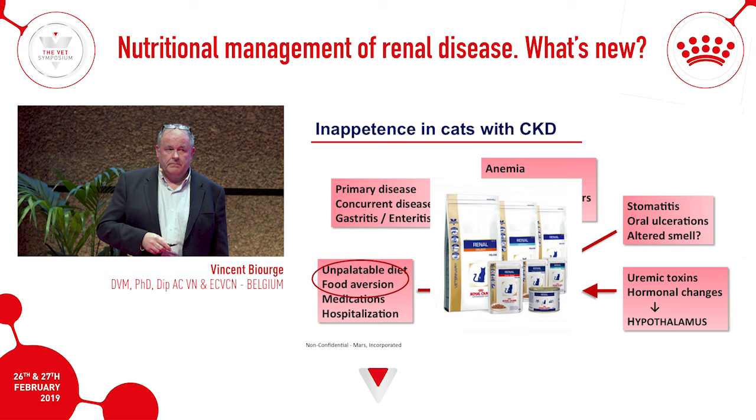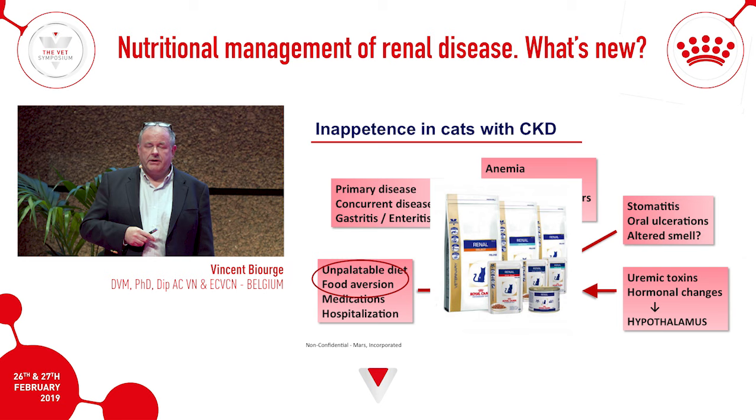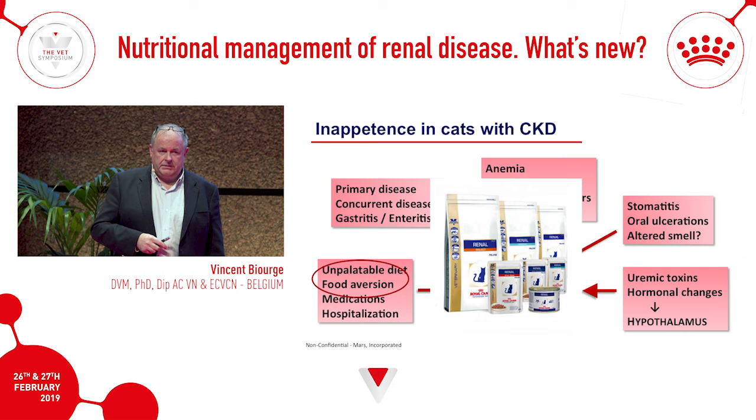Yes, I forgot one thing. When your cat or dog is averse, it's probably because he's not feeling well. So first fix that. And when you have fixed it, then propose a new diet. Because if you give it too early, then you're going to make it averse to the next one, and thus that's one less diet that you will be able to use.